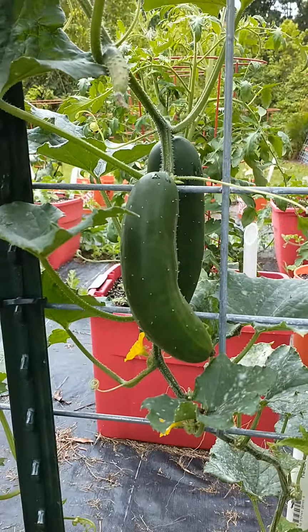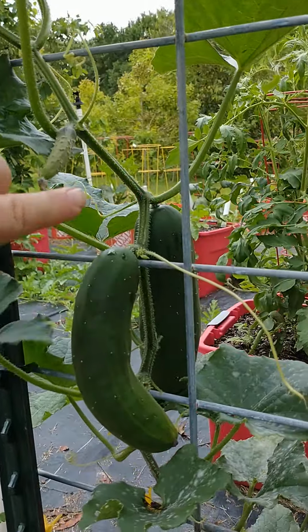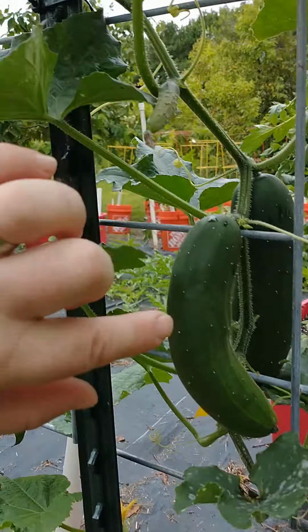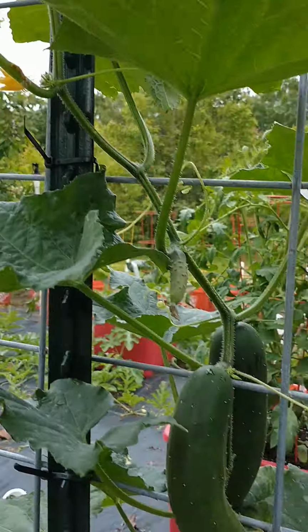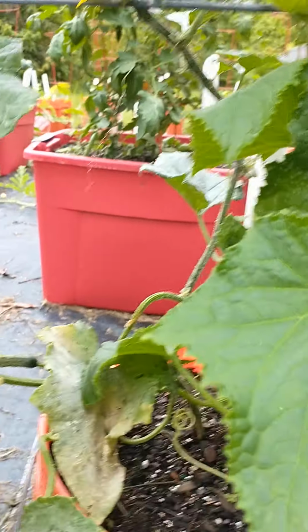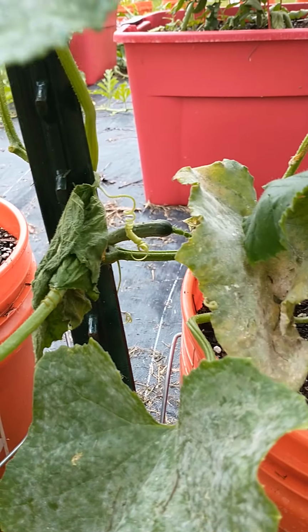There's one, two, three. Oh, there's a small one right there. Two and a small one. What else we got up here? Nothing up there. Coming down, there's another little one right there.